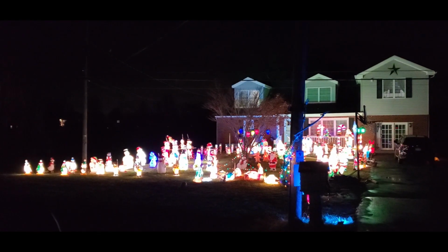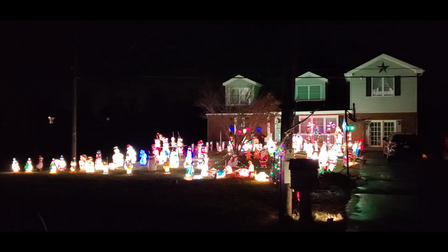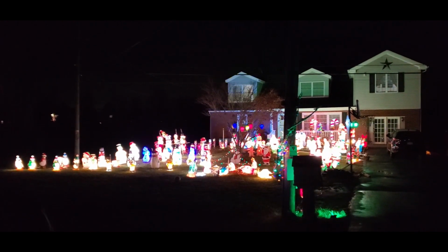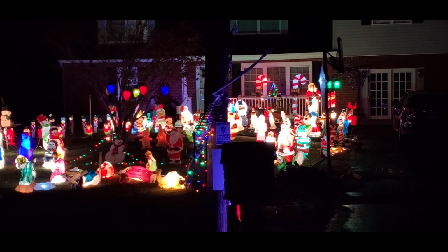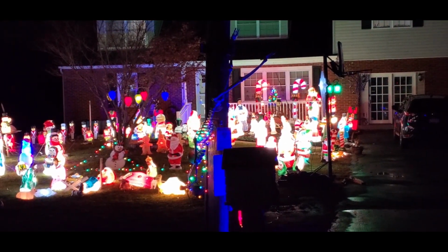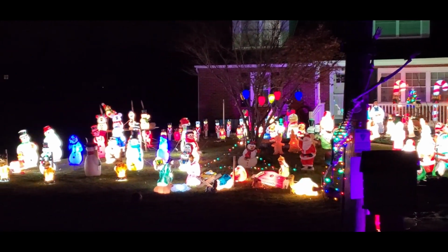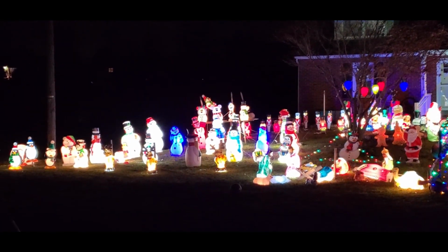Okay, everybody, this house definitely deserves an honorable mention. We are in RJ's neck of the woods. Quakertown? Quakertown, Pennsylvania. Wind's about to blow one of Santa's over. Yeah, some of them are knocking around. Uh-oh, some of the manger scene looks like they've had it. We got soldiers, lots of snowmen, some snow bears.